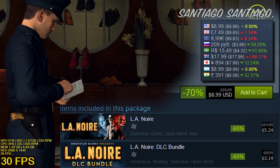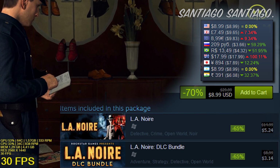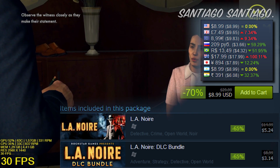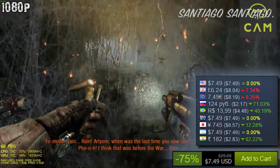There are patches online that unlock the frame rate to 60, but some of the features of the game get broken if you use that patch, for example, how the cars handle, so keep that in mind if you want to purchase this game.